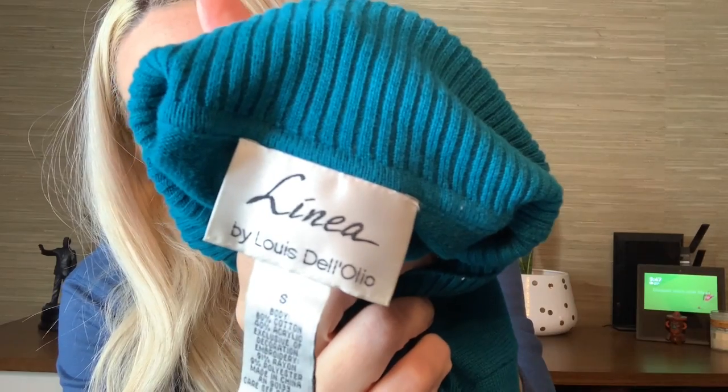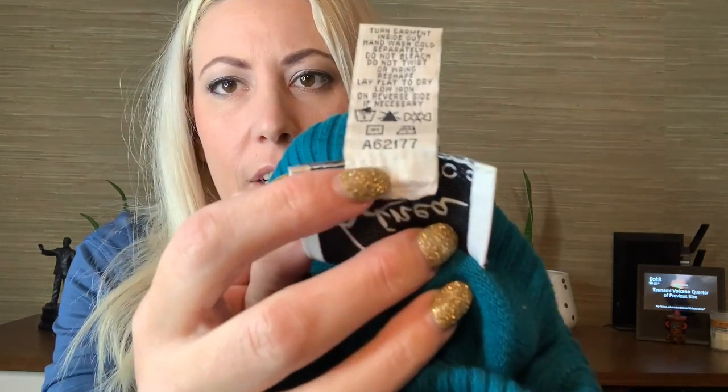Let me give you a trick. I did not know this was a QVC brand. QVC always has style numbers right here on the back of the tag, and it always starts with a letter and then is a 5-digit code. So this right here, A62177, is a QVC code. Very easy to spot. Once you've seen a few in your day, you'll flip a tag and you'll be like, oh, that's a QVC code. So there's a little tip right there.